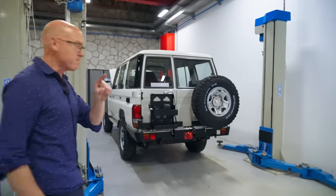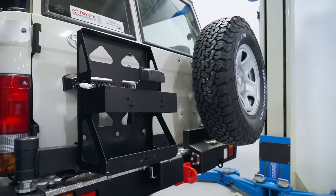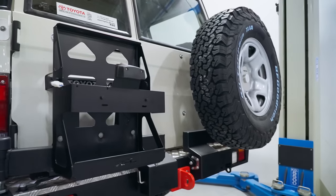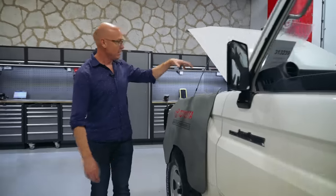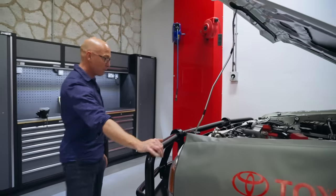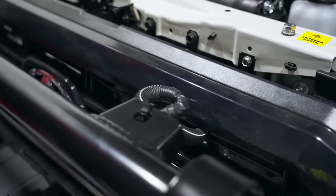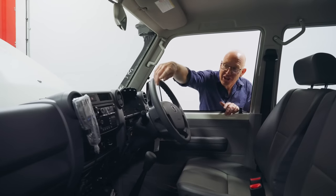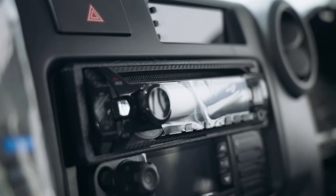Look, let me show you what I mean. Here we've got a standard Land Cruiser, but it's been fitted with new tyre, jerry can holder, in fact, new wheels and tyres all round. And if you come down to the engine bay, got battery redundancy, it's got a spare 12-volt battery, a bull bar, the winch, it's got the mounting point for the high-frequency radio over there. And look, there's the controller for the HF radio, and oh, jazzy, this one's been fitted with a CD player.